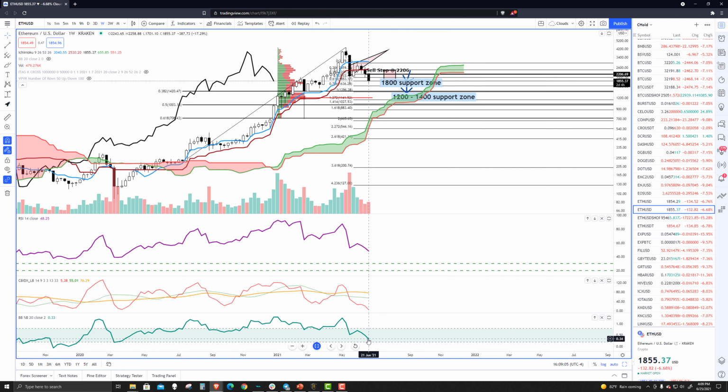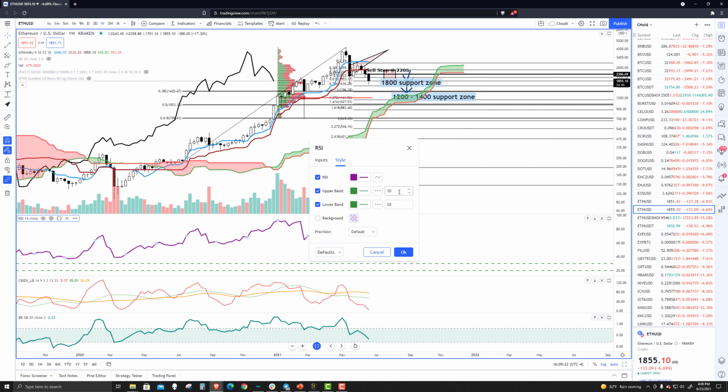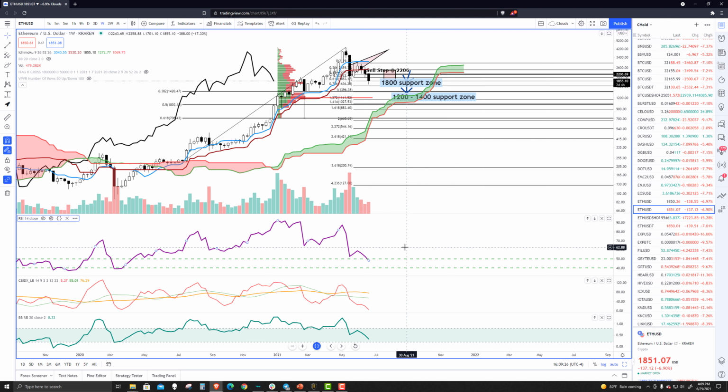The percent B is about to drop and test 0.2 and maybe drop below 0.2 while the RSI is still above 40. That might generate some strong selling pressure. But at the same time, let me change this. Ethereum on the weekly chart is still in a bull market, and 50 and 40 are the oversold levels. So we're just kind of tagging 50 on the weekly chart.